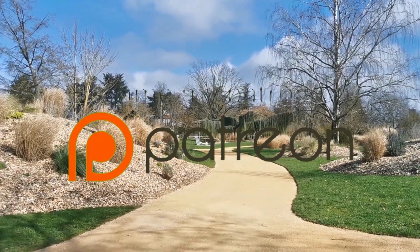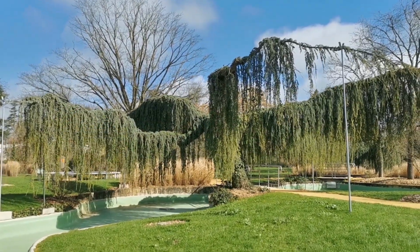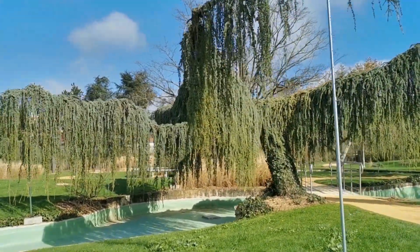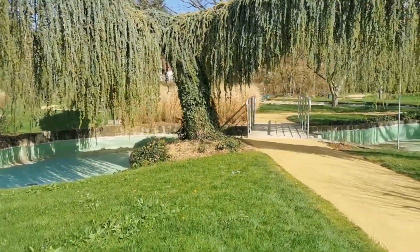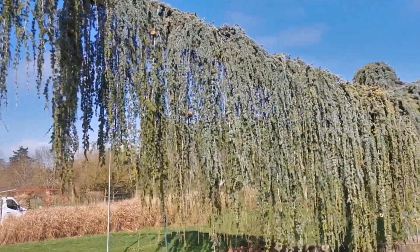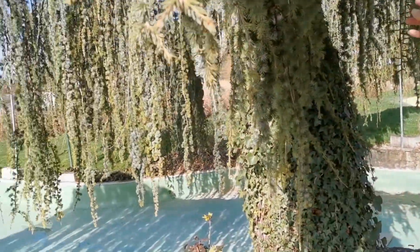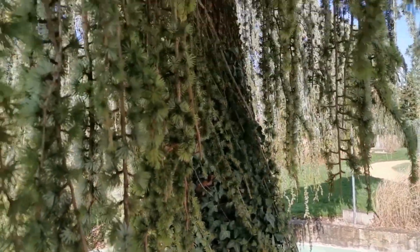Wow, look at that tree I can see in the distance. Wow, look at that. I've absolutely no idea what type of tree it is, but it's beautiful. There's no water in the pond underneath it, I'm afraid, but nonetheless, a kind of fir. But look underneath, because there's nothing under there. It's all on the top.